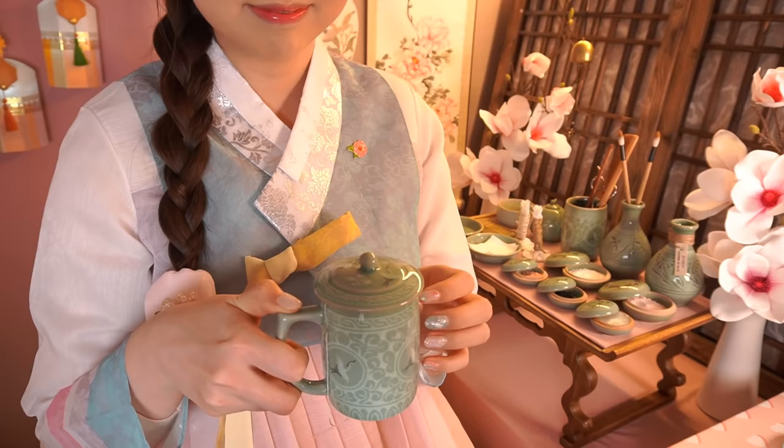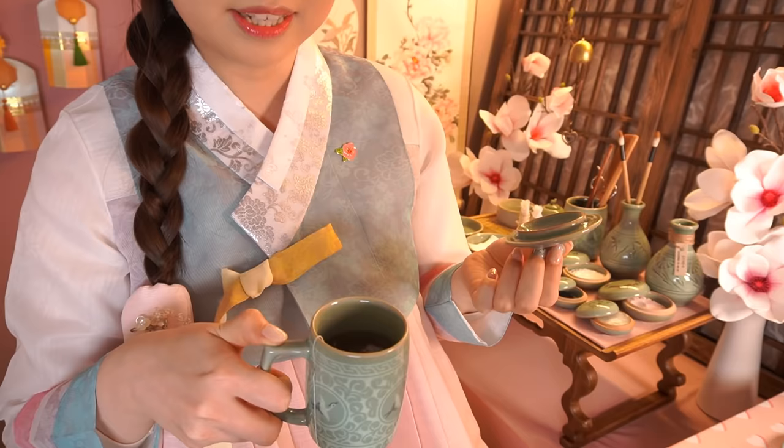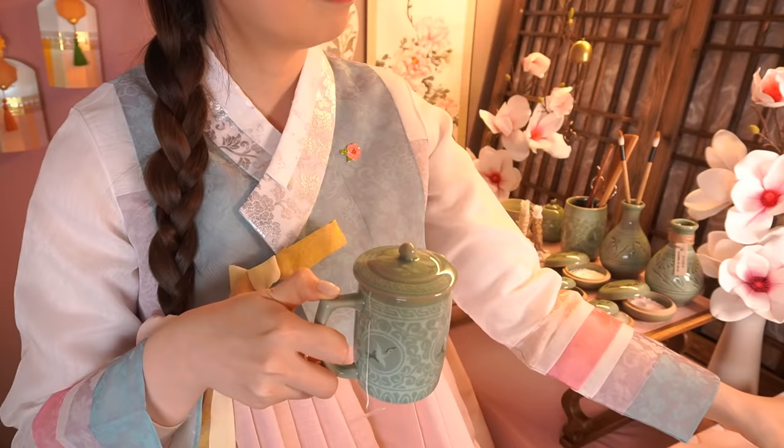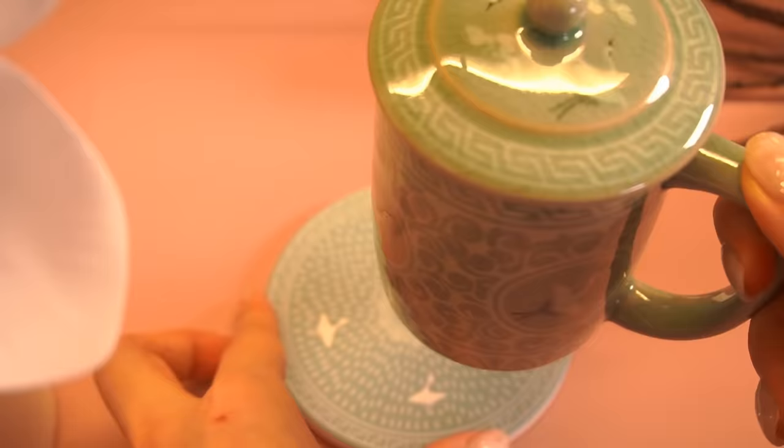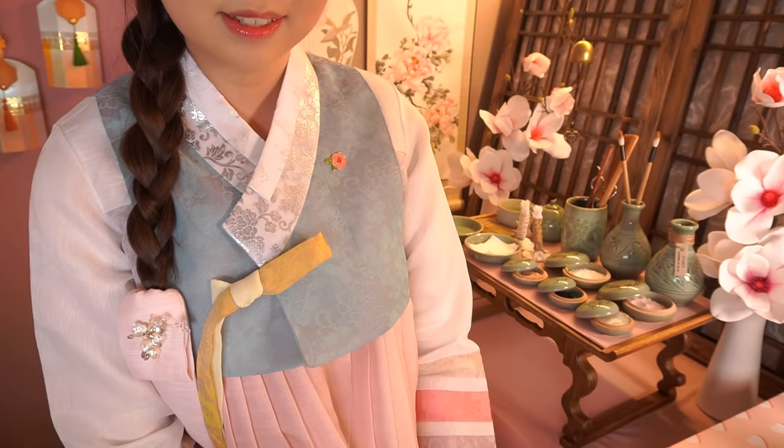Korean traditional tea, Mugunghwa. This tea has a fragrant and a little bitter taste. Try it. Is it to your taste? Oh, really? Thank you for saying so.